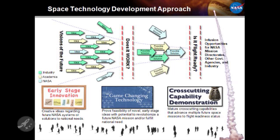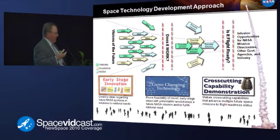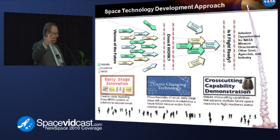And this chart summarizes the basic approach that we have within OCT for technology development, where we have 3 major activities of technology that we're looking at that are sort of aligned with different levels of technology maturity or the technology readiness level scale. We have early stage innovation, where we want to invest in hundreds or maybe thousands of ideas and see which ideas really have merit. So there will be all sorts of ideas coming from government, from industry, from academia, and we'll be assessing those activities. And for the ones that look really promising, we'll be investing in game-changing technologies to get the technology readiness level up so that they're basically ready for some sort of a space demonstration. And then we'll have cross-cutting capability demonstrations where we'll take those technologies and actually demonstrate them in space.